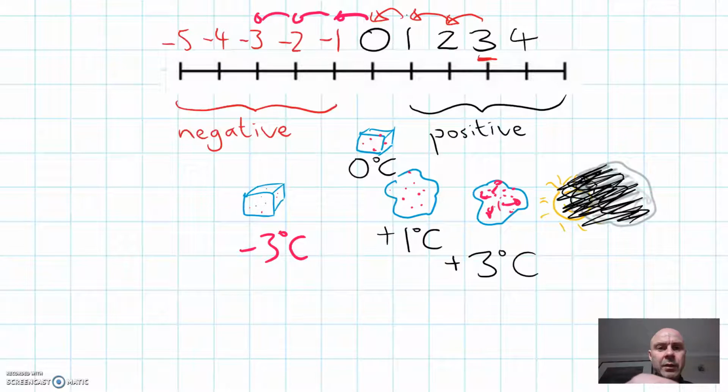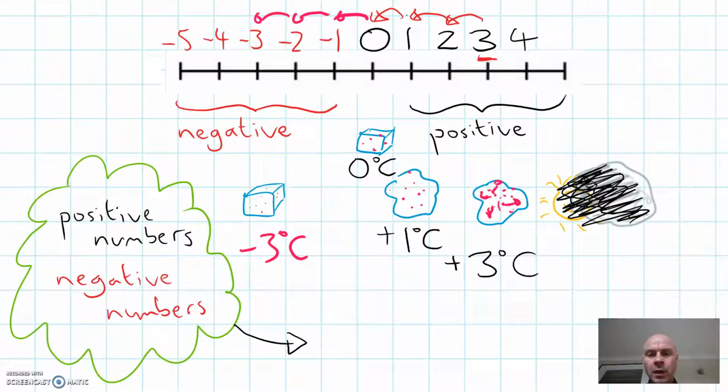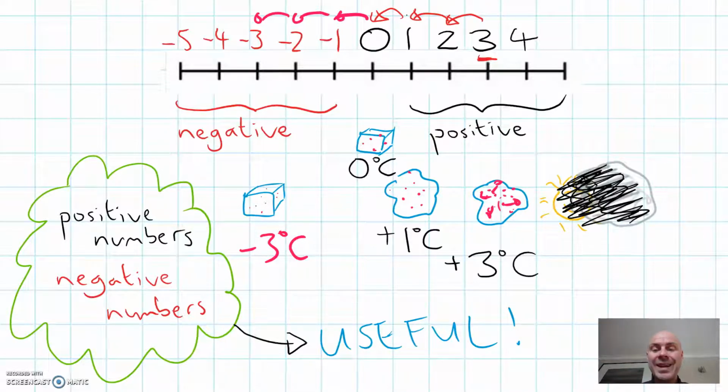So what have we decided? Well, I think we've decided that not only can we have positive numbers, but we can also have negative numbers, and those negative numbers are useful. We've looked at adding and subtracting positive numbers. What we'll look at next time are, can we extend those rules to add and subtract negative numbers? Yes, we can. Hurrah!